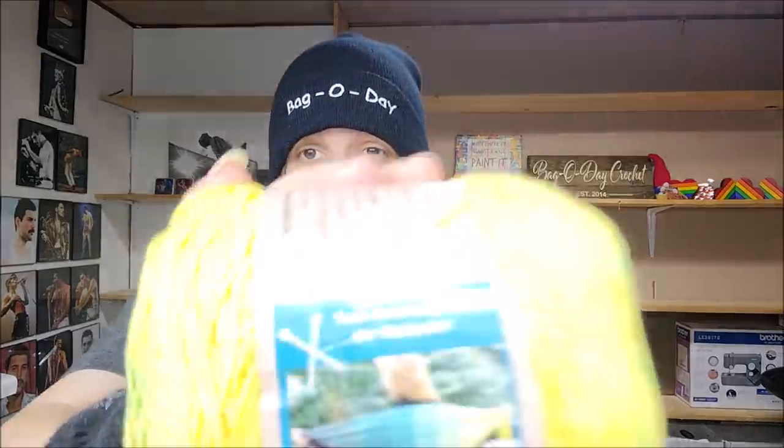Let's see. This is like your standard hobby twisters or stuff like that. It's the fine weights that you make the shawls with. A lot of companies have those. This one is 80% cotton, 20% polyester.